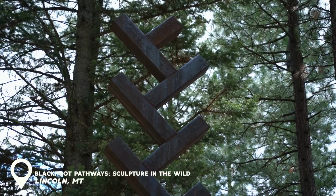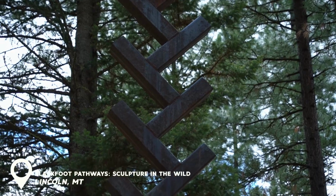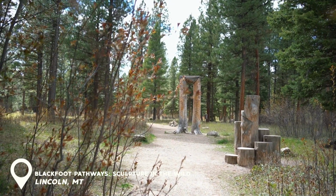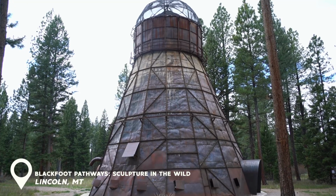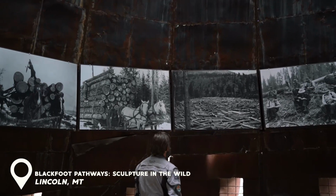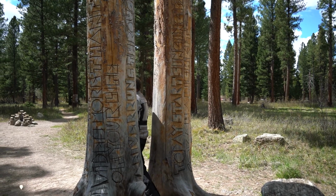Blackfoot Pathways, Sculpture in the Wild, is a free sculpture park in Lincoln, Montana. From the road, you would not expect this to be hidden amongst the trees. The sculpture park is a contemporary art installation that draws inspiration from the rich mining and logging history that have been the key economic growth drivers of Lincoln for so long.